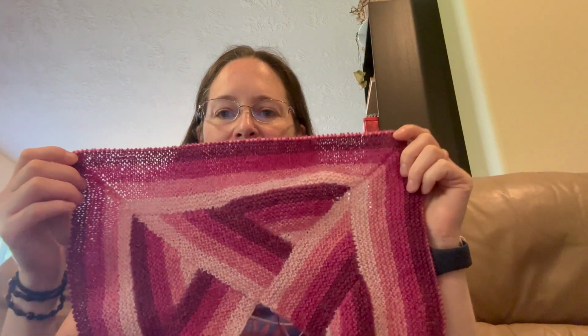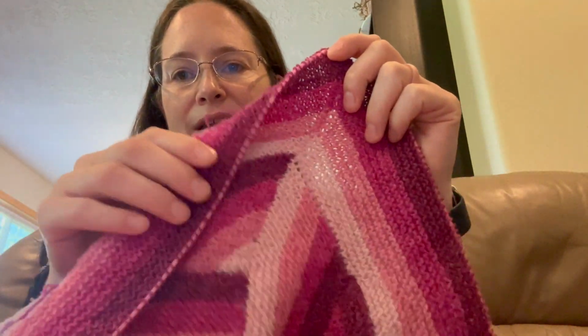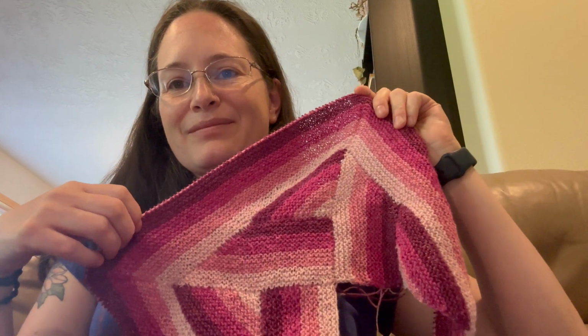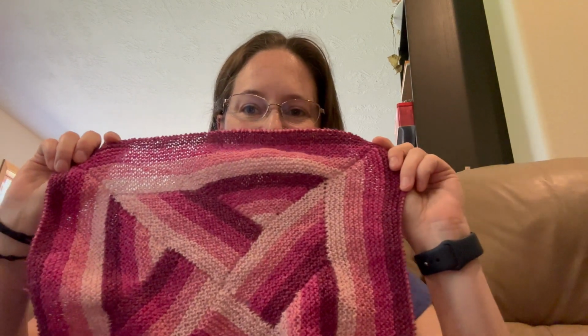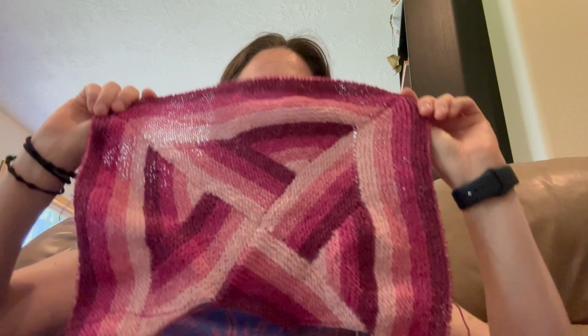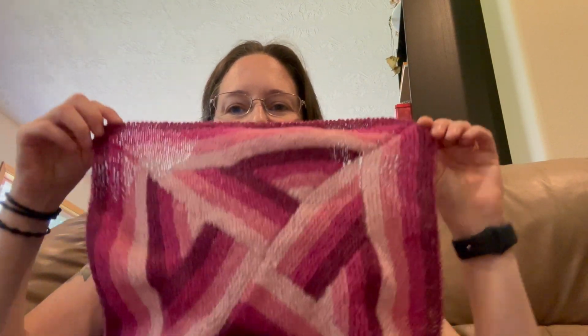And I must say I am really enjoying my colors that I chose because I think I would like anything in these colors. I have now completed section 7. So close. That's my husband moaning in the background because he's working out. Impeccable timing.